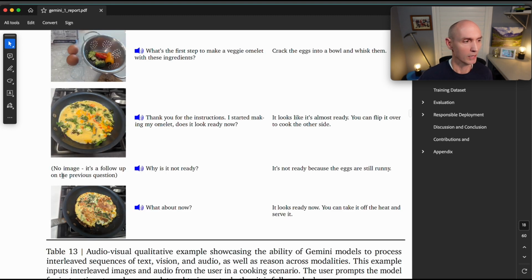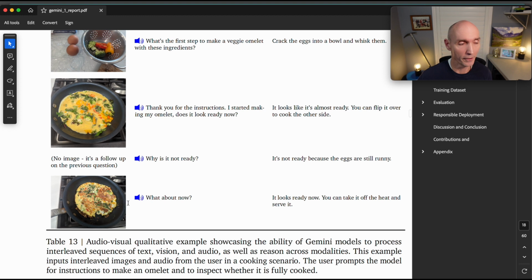Now, the image is a follow-up to the previous. And then we ask, hey, why is it not ready? It's not ready because the eggs are still runny. And then another picture, and it says, what about now? It looks ready now. You can take it off the heater and serve it.